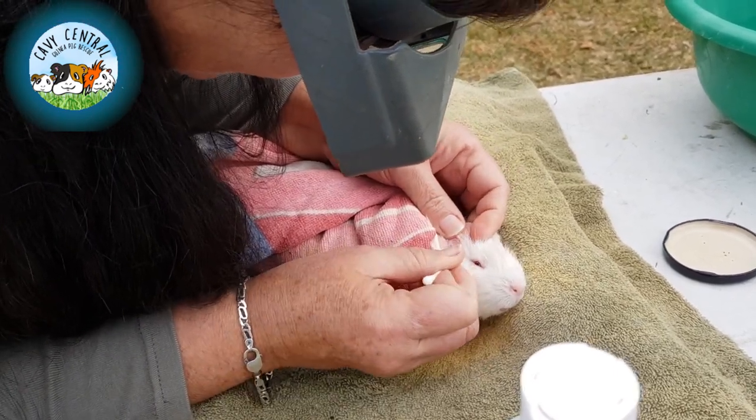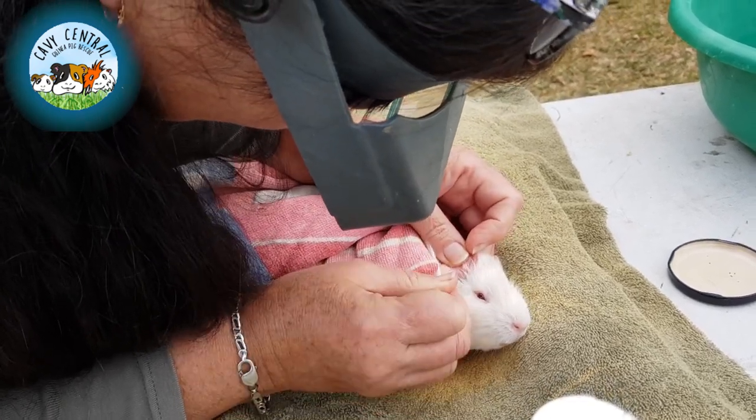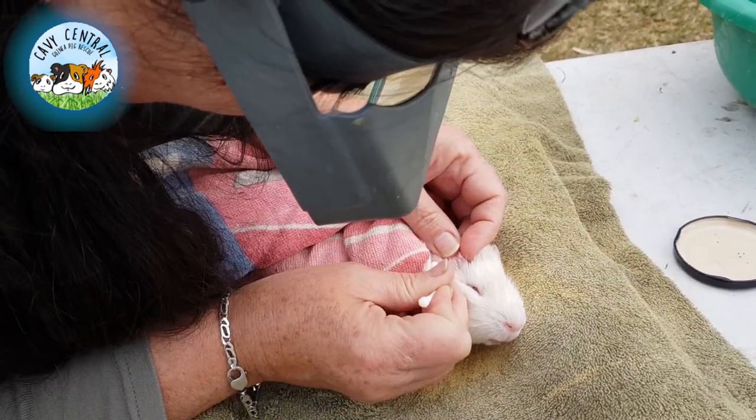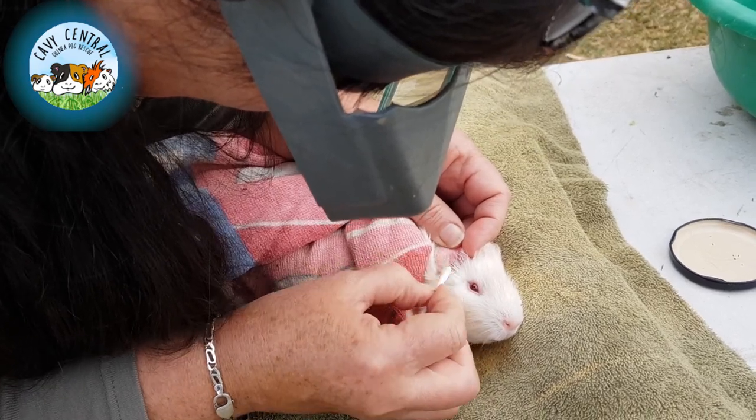She has got fungal down her ears. All these white, flaky bits. She needs to have an antifungal bath. Yep.